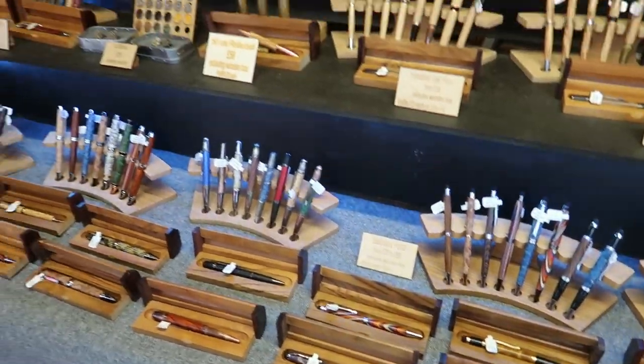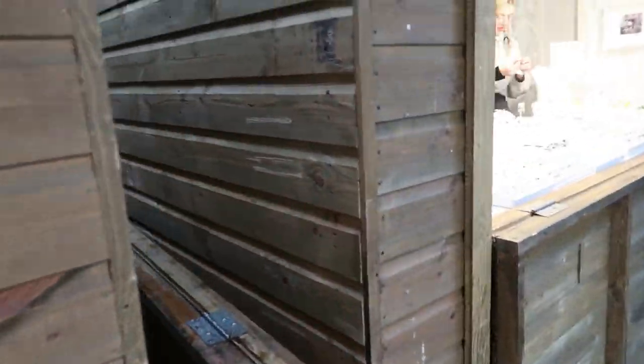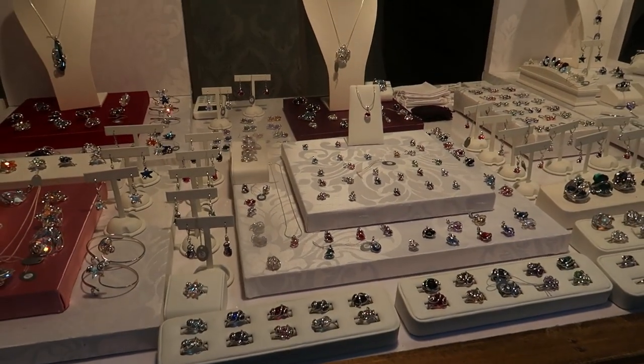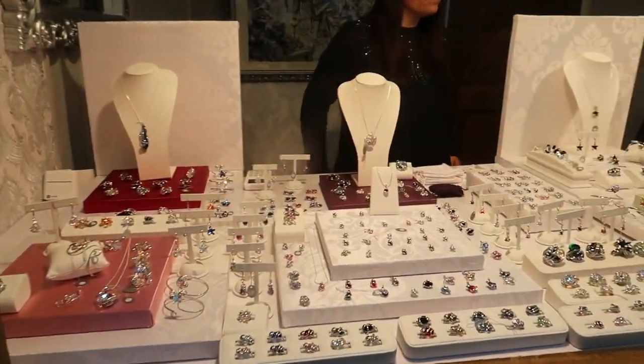Wow. These are all different prices, aren't they? I'm just trying to get to the shops before it starts getting really busy. Because it is Saturday and it's only just after 10 and it's really busy already. This way.